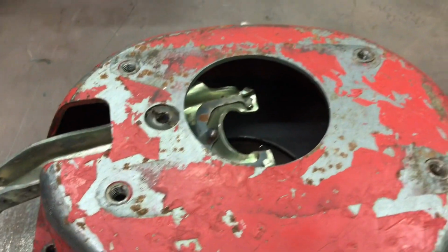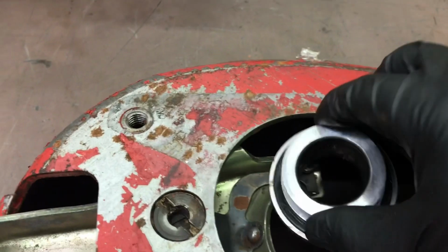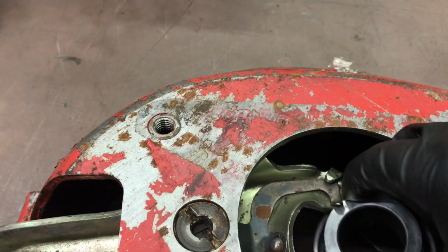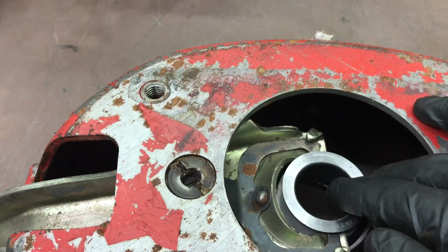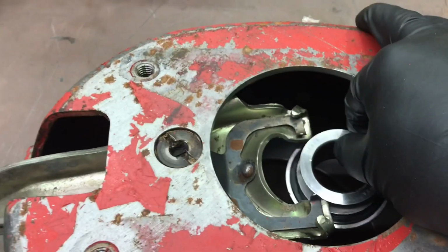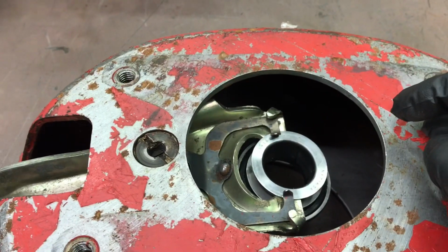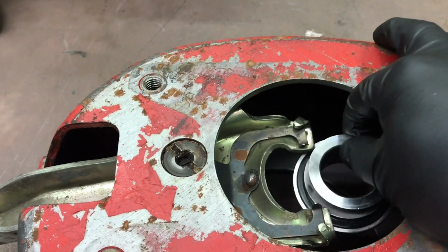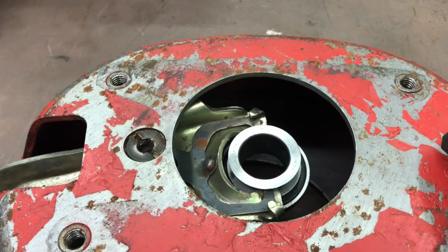Someday when I'm actually assembling a whole powertrain, I'll go over this again, but I don't know how many times I see this. Well, let me show you correct first. This is correct with those tangs under this ring. I don't know how many times I've seen this, and that's wrong. And that's right. So get it right when you assemble it.